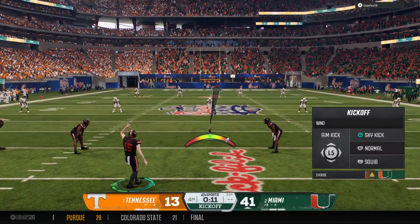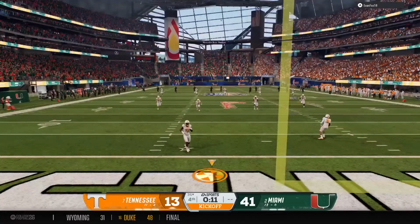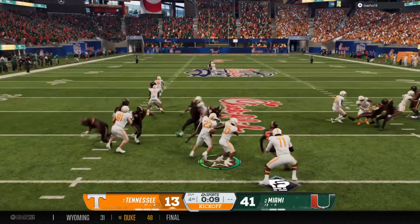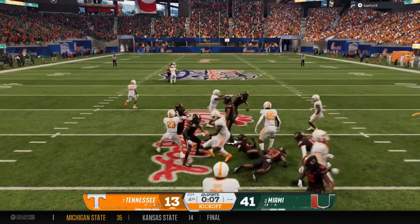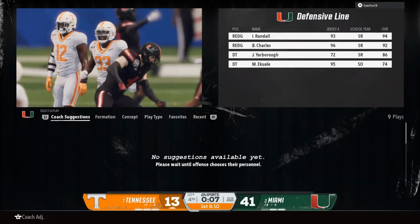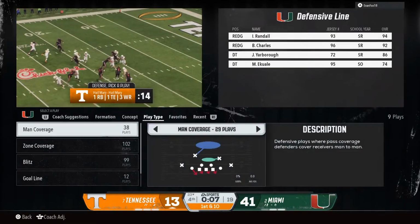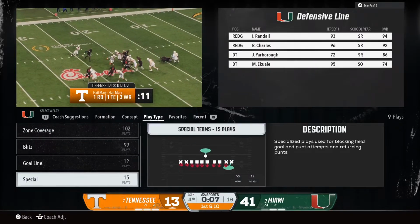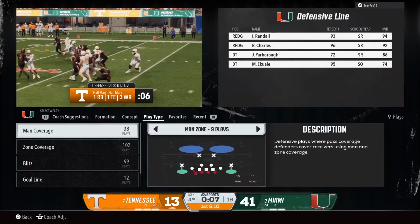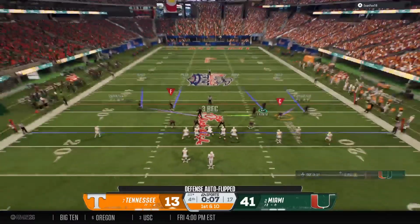Kickoff team out there. They are fired up after just scoring a touchdown. 41, Tennessee 13. Bringing it out. It's Vaughn. And they stop him at the 23. That's solid coverage. And they'll start the drive here from the 23-yard line.